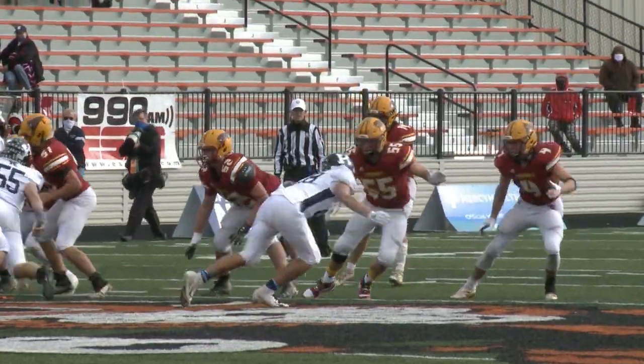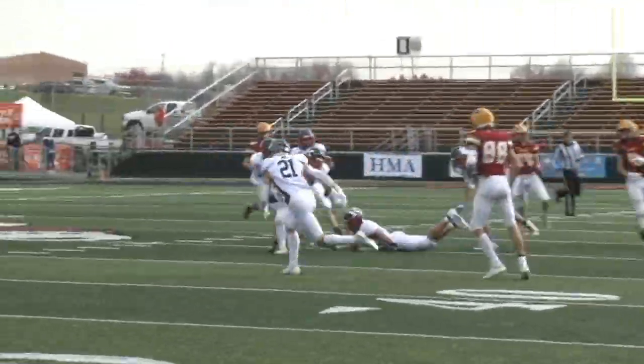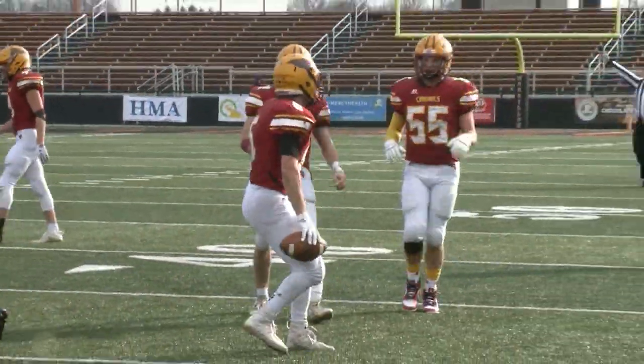So not much scoring in the first half. Third quarter we go to now, and it's Hayes finding Schaefer on the screen. Picks up some additional yardage, makes a couple guys miss, and gets out to the 31-yard line before he's brought down. He gets the first down.